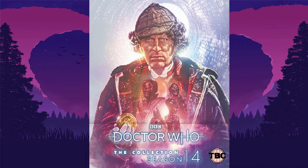Season 14 is Tom Baker's 3rd season, and this box set was the most recently released. This was released literally as lockdown started, and not many people managed to get their hands on it, which is why it was reprinted again recently, like season 12. So now it goes from around £60 to £90.